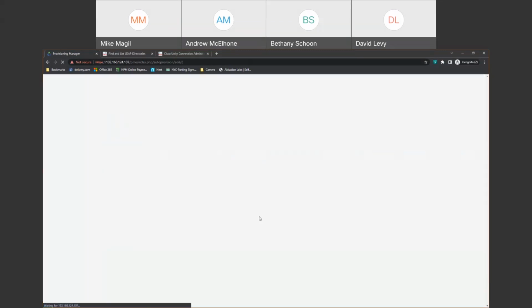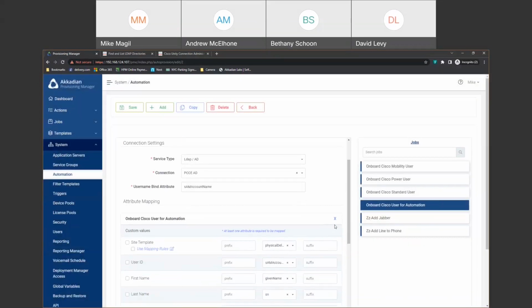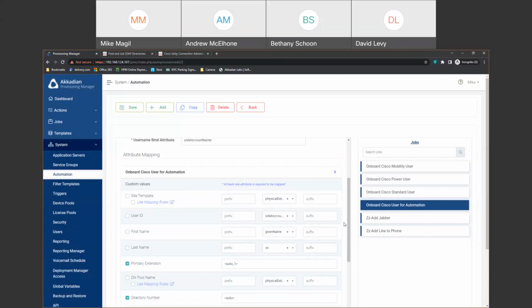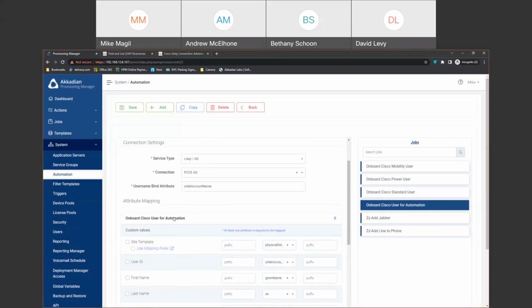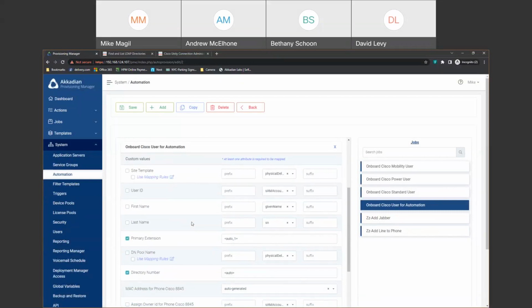So this is the job we're going to look at today, where we're going to onboard the user and we're going to update AD with the extension that we chose. And that's the job I have here. And those of you who are more familiar with the bulk feature of our provisioning, this is actually almost identical to the bulk. But even those of you who haven't used bulk, you use a user by user or case by case scenario, a one-off situation, you also will recognize a lot of these fields.